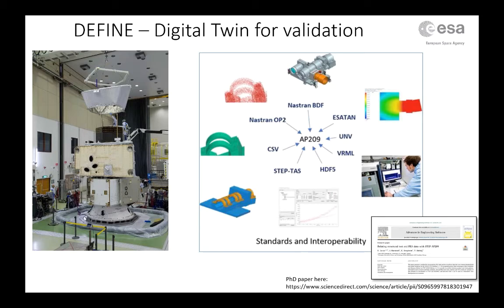Equivalently, we also support other big organizations. This is from the European Space Agency, where they need to create a digital twin for validation. So in addition to supporting AP209, we need to support specific tools like thermal tools and radiation tools, only of interest for the space community. And we need to convert all this data into AP209, in addition to taking care of the sensor data.